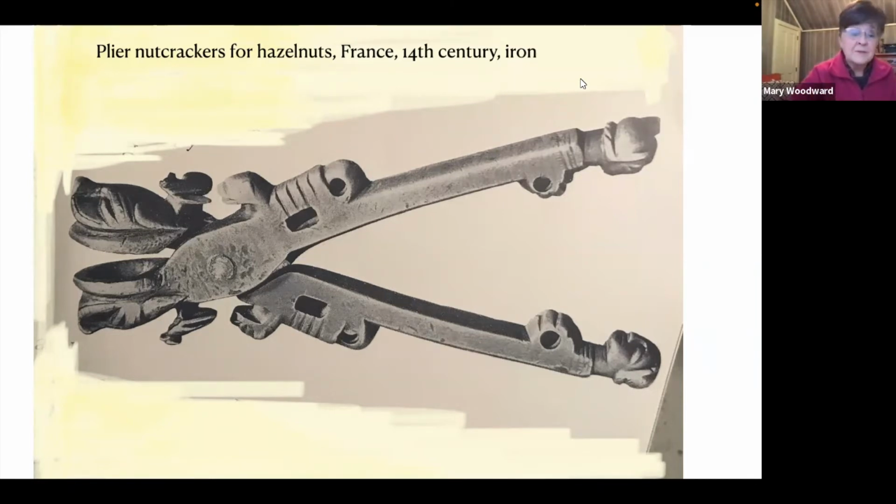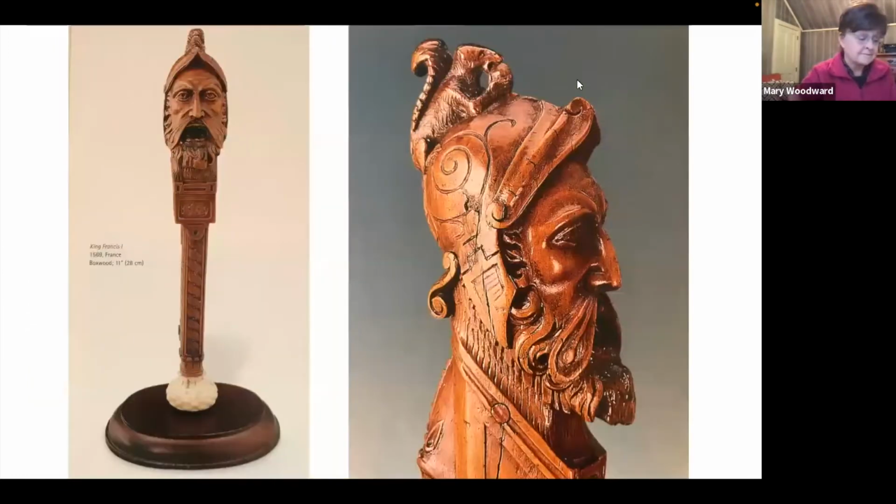Now, levers could also be made out of wood. And the earliest one in an American collection dates to 1569. It's this one. It's made of French boxwood. It's about 11 inches tall, and it's thought to portray Francis I, the King of France, while Henry VIII was king, to put it in the time period. Look at the top of his head. On top of his helmet, there's a squirrel, isn't there, holding a nut. It's an amazing piece. It's exquisite.